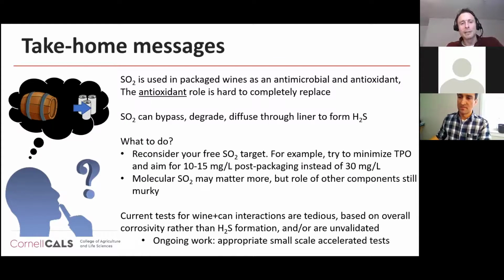But there's a point of caution, which is the use of SO2. SO2 is used in table wines routinely as an antimicrobial and antioxidant, and the antioxidant role is hard to completely replace if you want to achieve certain styles of wine and have a certain shelf life for that wine. You can go the brewing approach and put a best by date that's 1, 2, 3 months after the product goes into can. Most winemakers don't want to do that.